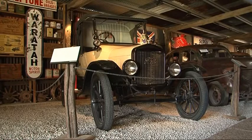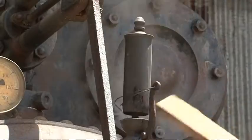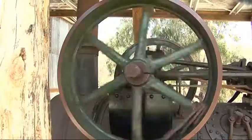We're just trying to broaden people's experiences a little bit here. Sights, sounds, smells. They like to see the action. They like to see the blacksmithing going on. They like the steam engine going to see how it was back then.